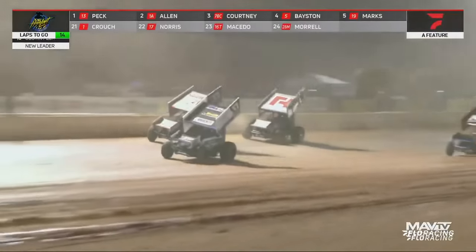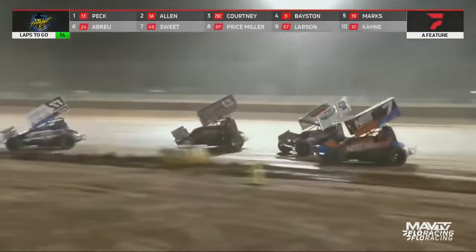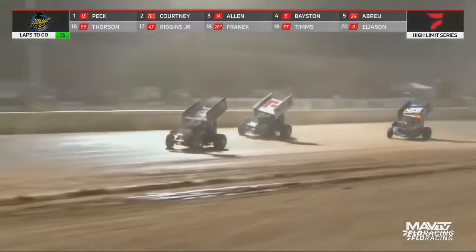Justin Peck leads on lap number 11, 14 to go. Jacob Allen still right there, as is Tyler Courtney. Three-car battle for the lead at Golden Isles. They all fight for the bottom off of turn number four. Here comes Sunshine. Sunshine gets by Allen, now to the inside of Peck into turn number one. Peck shuts the door. Now Allen back around the outside. Great battle at the front of Golden Isles. Wow. Jacob Allen back to second, now to the outside of Justin Peck off of turn four. Halfway signal this time by. 12 to go for Justin Peck.